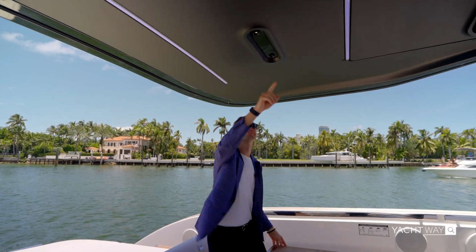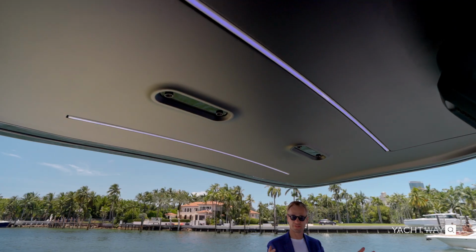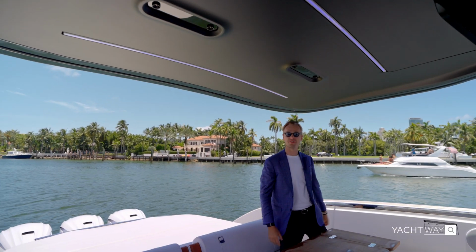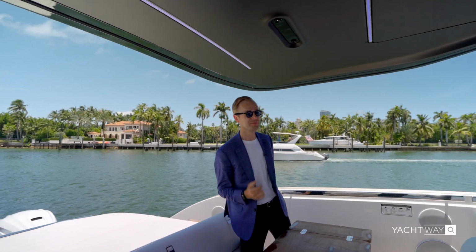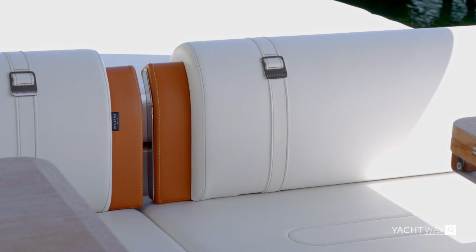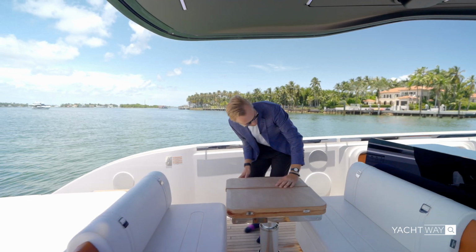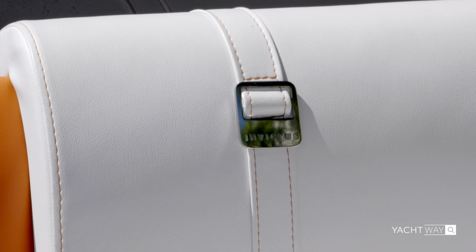And you also have spotlights, which point towards the dining table below. So at nighttime when you are eating, you can make sure that all your food is visible even during the darkest hours. Very nice backrest. Everything has super nice finishes. These metal latches over here, just adds to the whole feel to the thing.